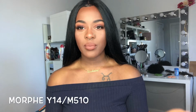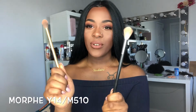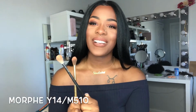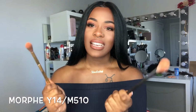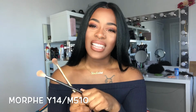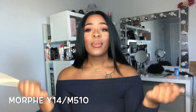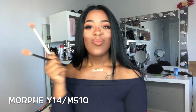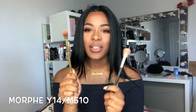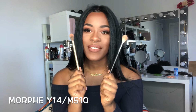Next, we're gonna talk about two brushes that I use for highlighting. This is the M510 right here, and the Morphe Y14. I used to be a ride or die, hardcore fan brush user for highlight, but then one day I just decided to pick these up, because I saw someone in a video use it. I'm like, that looks like it's gonna put my highlight on real harsh, and I don't like that super harsh highlight look. But I said, well, I'm gonna try it because it works for everybody else, and I can't put these down now. If I can't find one, this is one I usually reach for. And yeah, these are my two favorite brushes to highlight my face.